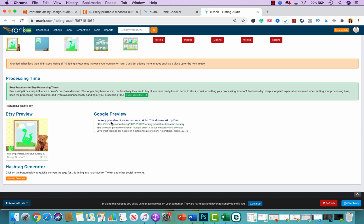It says nursery printable, dinosaur, nursery prints, the dinosaurs, and then it gets cut off. And then it says this dinosaur printable comes in multiple sizes. It is contemporary and so cute. Love what you see, but need it in a different size or color, no problem. And then it says just, and then it cuts off.